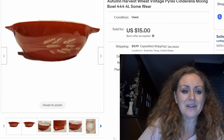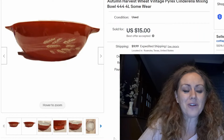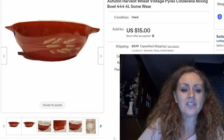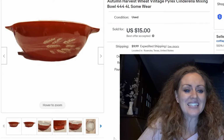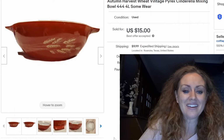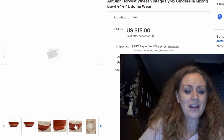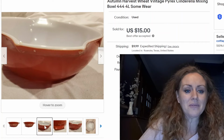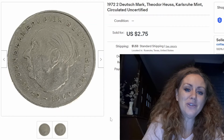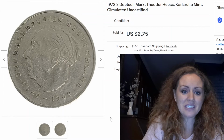Okay, next, these are not great pictures. These are some of the very first items that I listed. This is one that I had just in my home from back when I used to buy and sell a lot of Pyrex. This is an Autumn Harvest 444 bowl, which is the largest of the Cinderella mixing bowls. It's 4 liters. This was experimenting, learning how to use the background eraser on eBay, and I did not end up with a great picture, but eventually it sold. I sold it for $15, which was an offer that I accepted. It had some condition issues, so I took a lower offer than I probably normally would have on a 444 bowl.